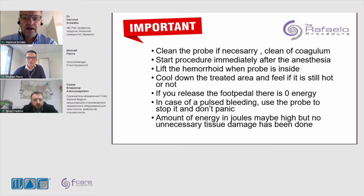And between the coagulation steps, you can treat the area, or you can cool down the area and feel if it's still hot or not. And the patient, he can give you feedback because he's not anesthetized in full anesthesia. It's only local anesthesia. That means you can ask the patient if it's getting taut. If you release the foot pedal, the energy, this is important, is like 0. And then always, if it's too hot, immediately the heat will stop and the patient will recover.